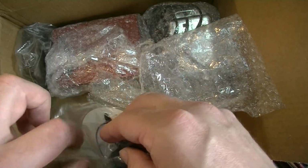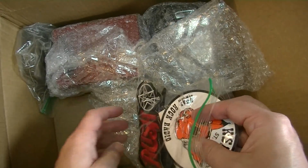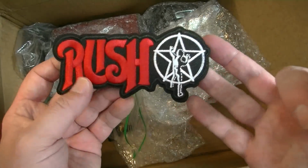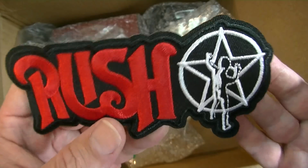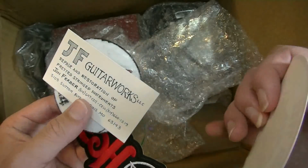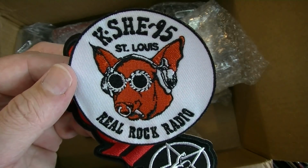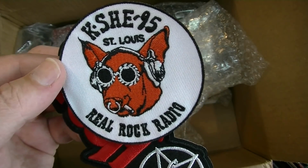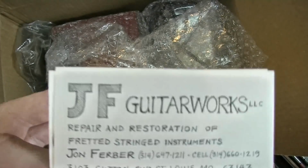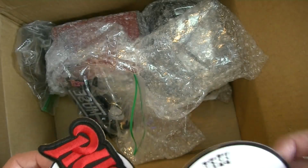What's all this? Is that another patch? Hell yeah. Is that a patch? That is some cool. Ooh, look at that Rush patch. Oh, yes. Look at that. Hell yes. I'm definitely going to get me something to put these patches on. What do we got here? KSHE 95 Real Rock Radio. JF Guitar Works. If you're in the St. Louis area, maybe check him out if he's still in business. But that's badass, man. That's cool.